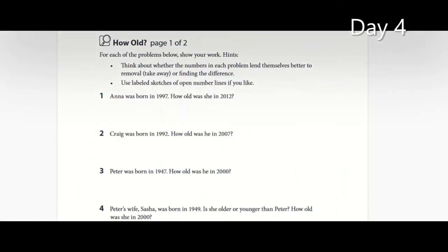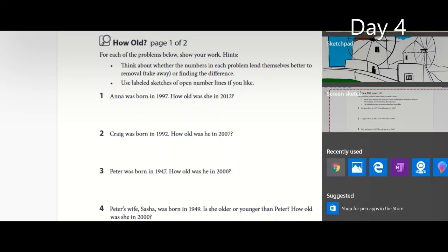When you click on the second link for day 4, you'll see it was maybe mislabeled. We'll go ahead and do it anyway. This is kind of fun with dates. You have 2 choices on how to solve this. It suggests you could use a labeled sketch of an open number line. So just a quick draw. Number line.